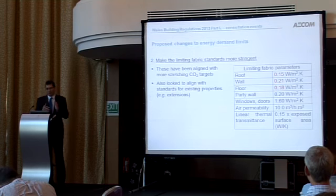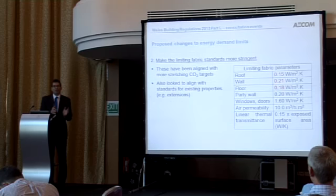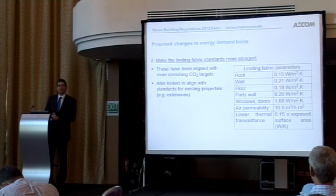So they've been raised to align with the more stretching carbon emission targets, and we've also looked to align them with standards for existing properties, so whether they're backstops for new build or for existing properties, they're the same numbers, which makes things simpler rather than having lots of different numbers and lots in the different ADs. So in red there you can see the proposed changes for 2013.